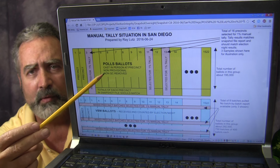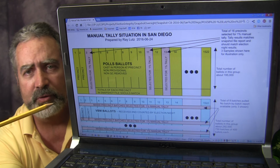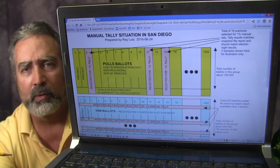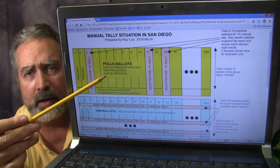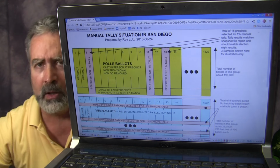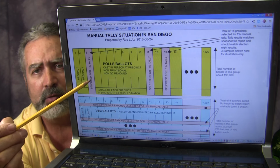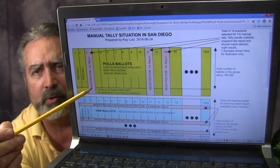Now they take some of them out. They don't include the provisionals at this stage, and they don't include any that are removed for quality control purposes, such as a mangled ballot or extra marking. Those are taken out and diverted into another step. So when they do the 1% manual tally, each one of these that are selected here, they total up by hand, and then we can compare with the computer result.